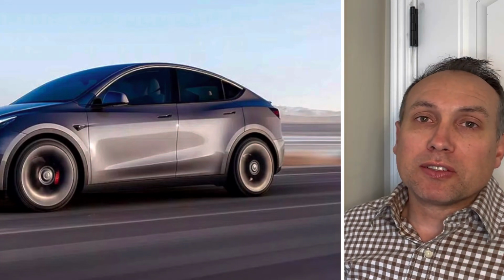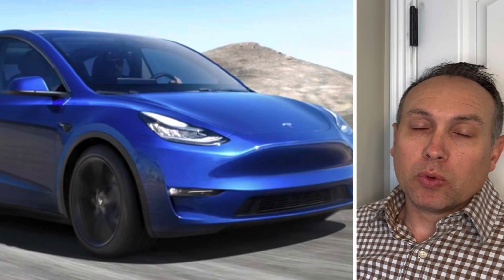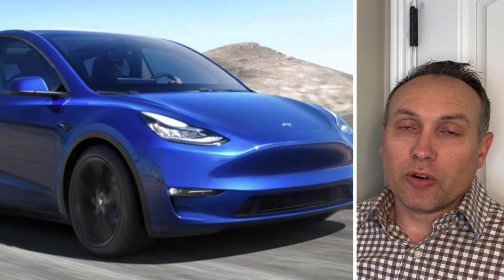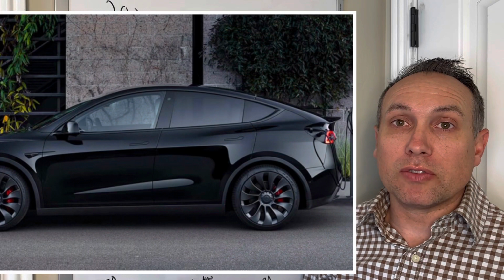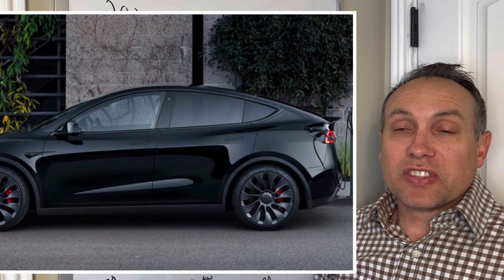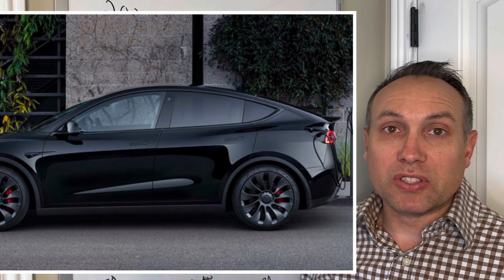I ordered my Tesla Model Y Long Range in August of 2021, and when you order your Tesla, they lock in the pricing as of the time of your order, so it didn't matter that the price had changed $4,000 to $7,000 more when I took delivery versus when I ordered it. I locked in my price. And so in August of 2022, when I took delivery of the car, the same exact car, if I was to build it right then at that time, was going to be an extra probably $6,000.